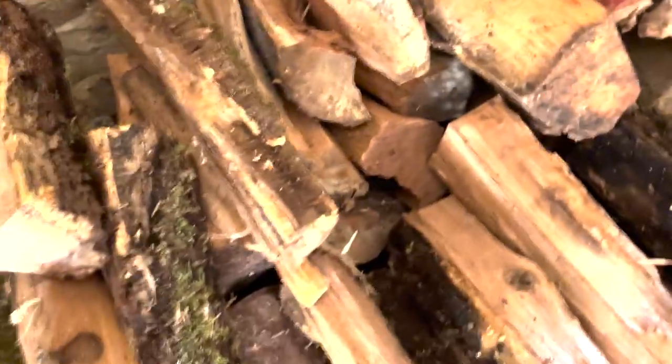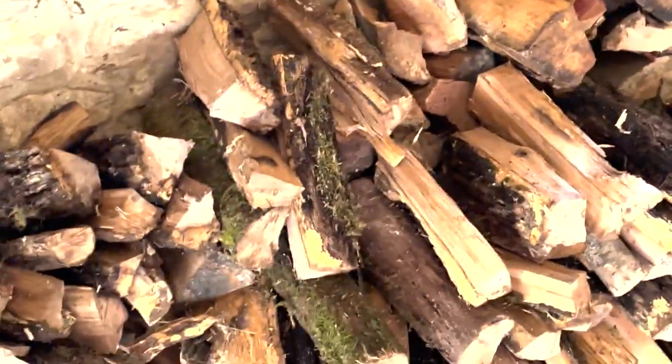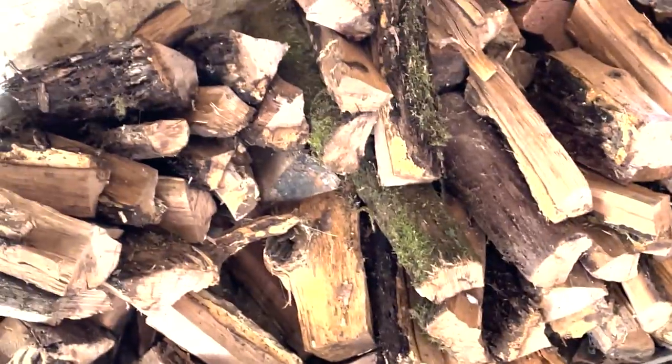I already started with this pile. Fortunately, this is dry stuff from last year, so we're still working our way through that. We do still have some in the back of the barn as well, so we should be okay for the rest of this winter, hopefully, but then we'll be ready for next year.